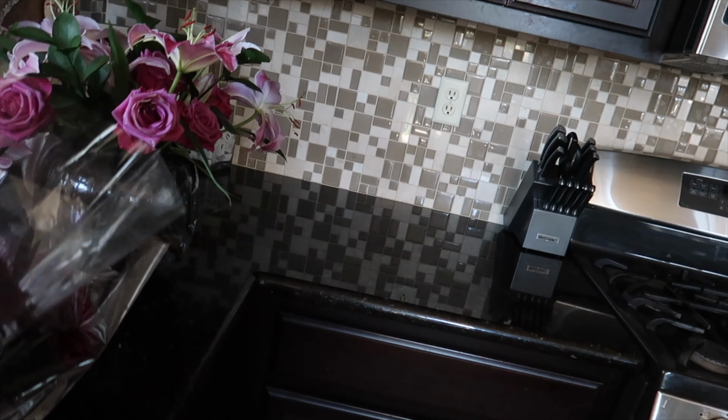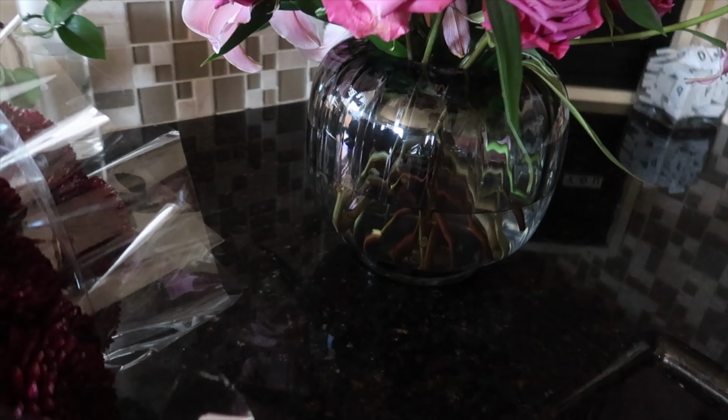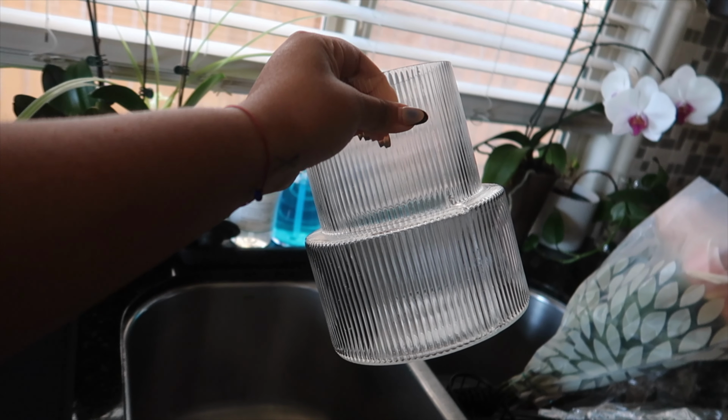So, I got two pots, two vases, I should say. This one right here goes on my coffee table. And this one, which is new, if it will focus, from Amazon.